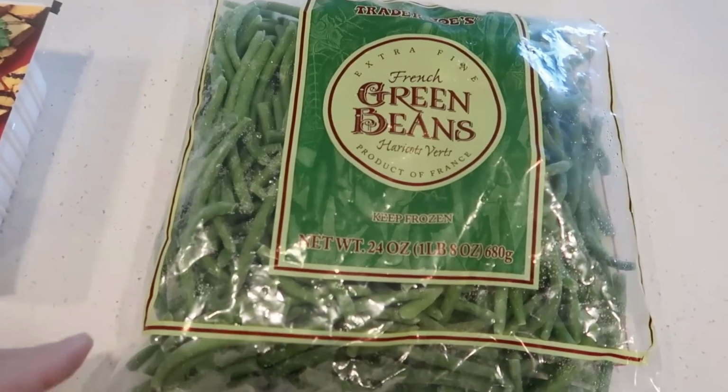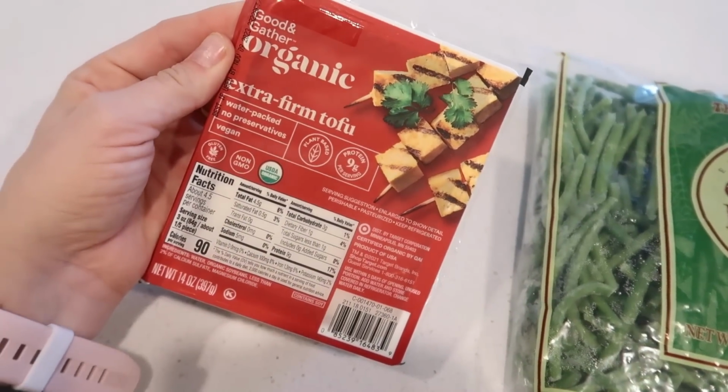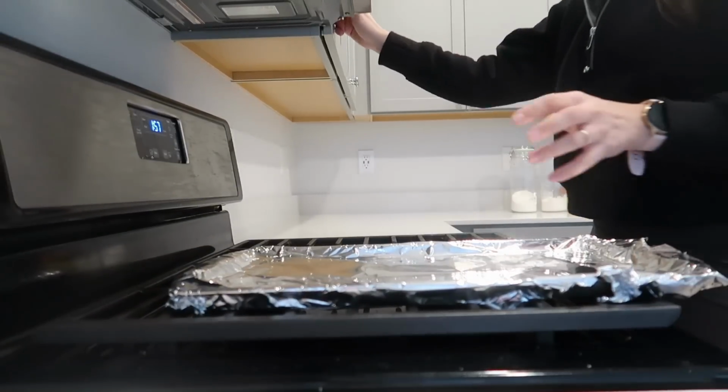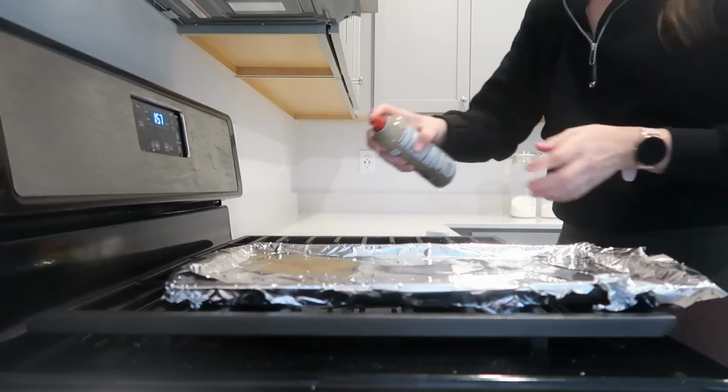I saved the best for last. This dinner, oh my gosh, was so good. I am so thankful that I found tofu on sale at Target for $2. I really want to make a tofu video for you guys. It's why I bought the tofu. But then I get stuck on something that I make and I can't stop eating it, so I only make one recipe. Happens to me all the time.